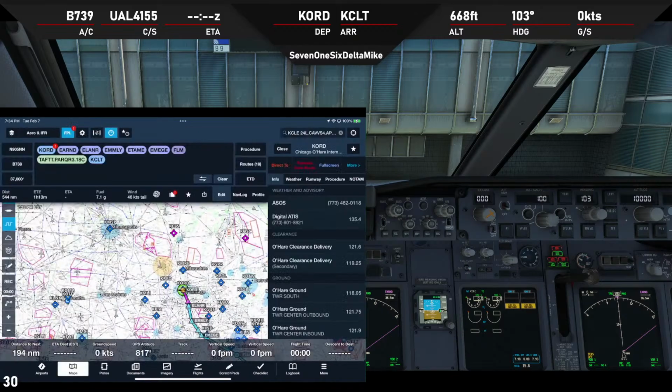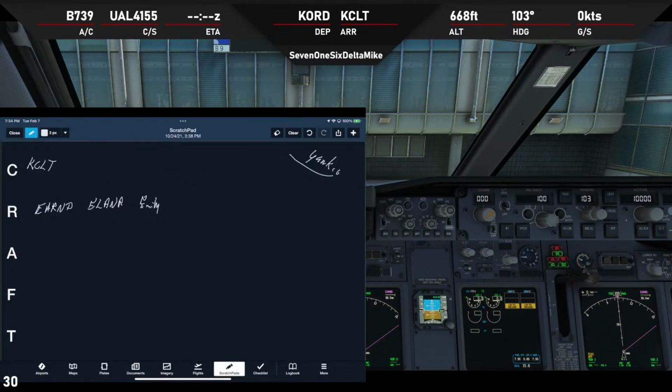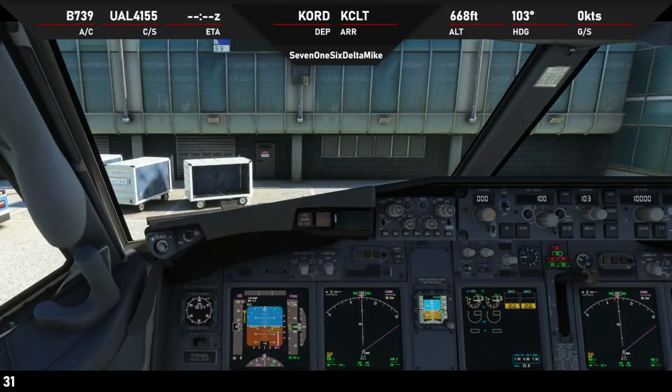All right, and we don't have a departure right here on this route. This is our route that both ForeFlight and SimBrief gave to us, and we're coming in on the Parker 3. All right, so let's go ahead, information Yankee. Let's close this up and let's get our ground frequency.